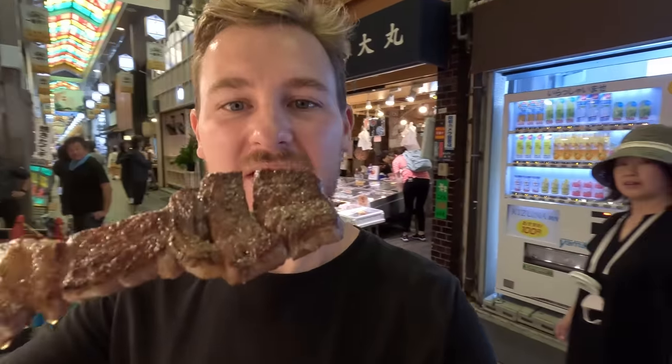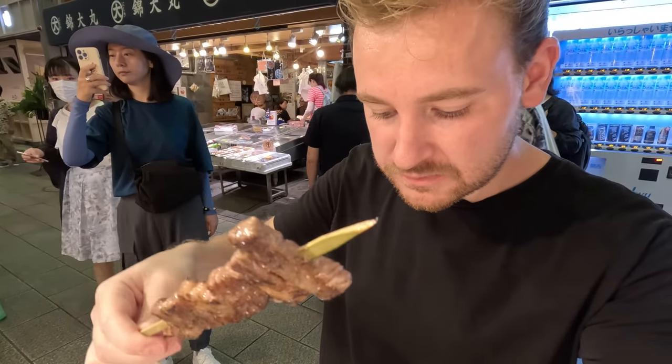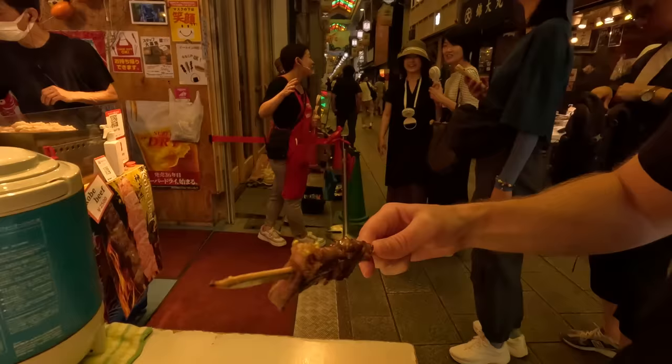Oh, look at this. Looks very good. Oh, the juice is dripping all over the place. Oh, it's so good. It's nice and tender, perfectly cooked. You can see the red in it. It seriously just melts in your mouth as soon as you bite into it. Oh my god. I'm a huge fan of steak. This is incredible. There's also some wasabi here. Better without the wasabi, but oh my gosh, this is so good. This is definitely worth it.